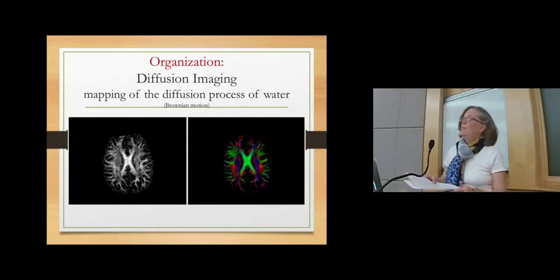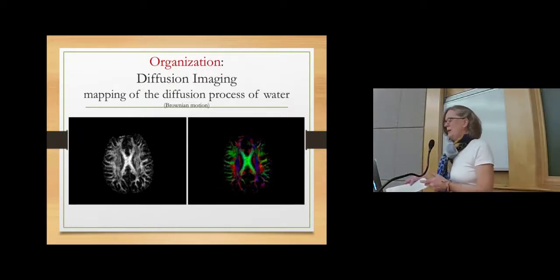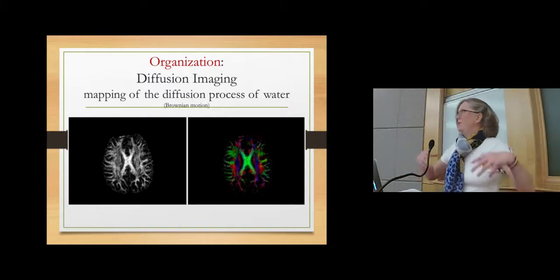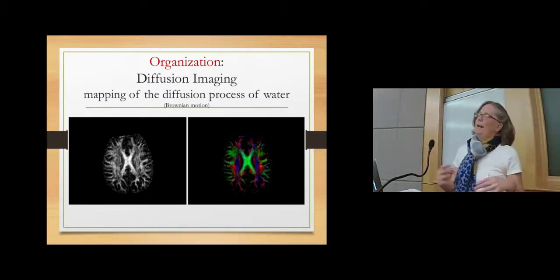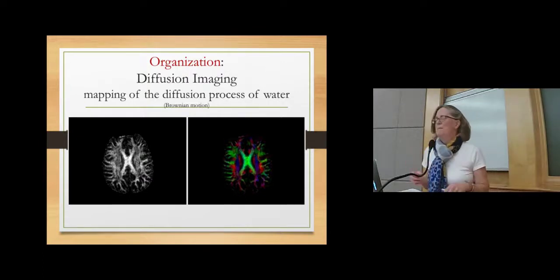Organization. As I was saying, organization is not about how they organize their desk or how they keep their schedule organized. It's how does the brain organize? How does it keep them organized?